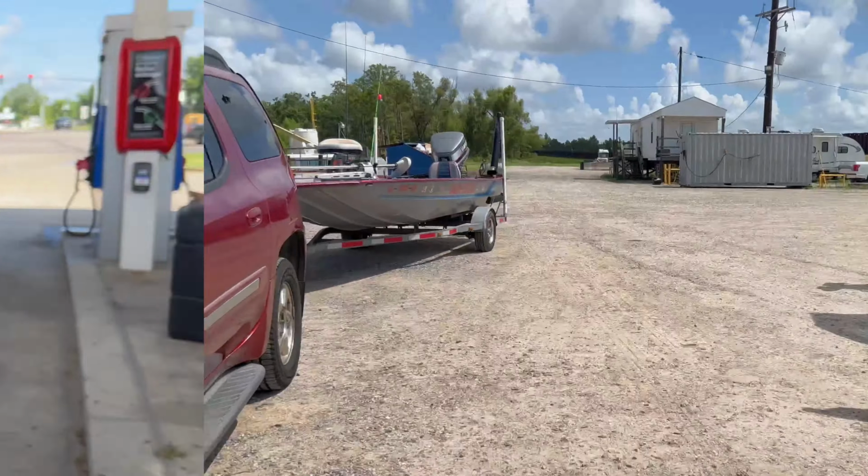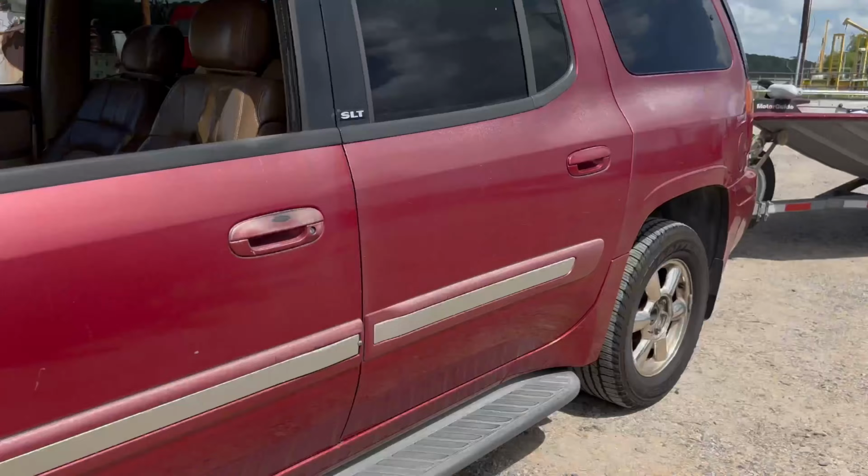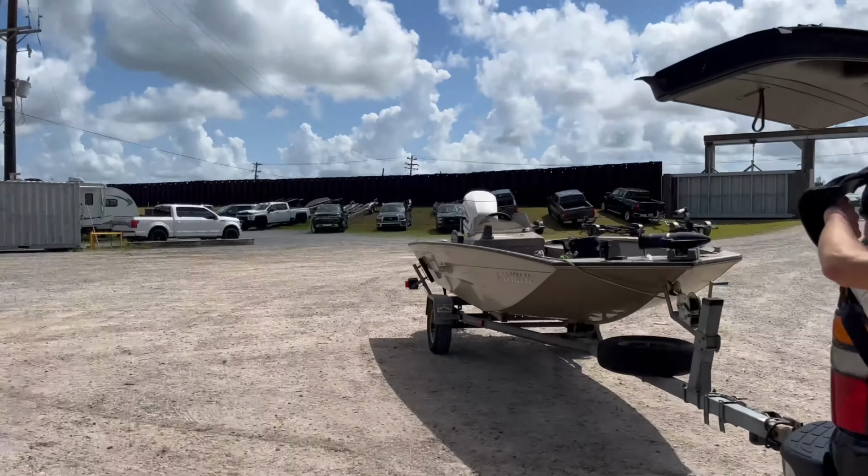Hello, you ready? All right, don't hit me. Just like that. Cool, we made it to the boat launch. We're down in Morgan City right now. We got the Cajun Special right here and the Alumacraft.